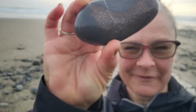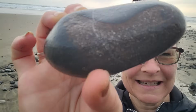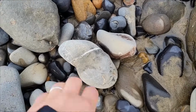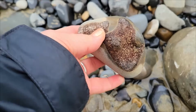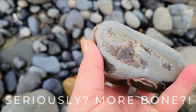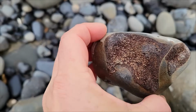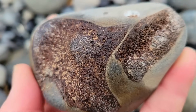I'm sorry, I picked this one up already, but it looks like we might have found another bone. It's a bony day on the beach in the matrix. What do we have here? That looks bony. That's definitely bony. What are you? Oh, weird. It's a cool chunk of bone. What do you think?